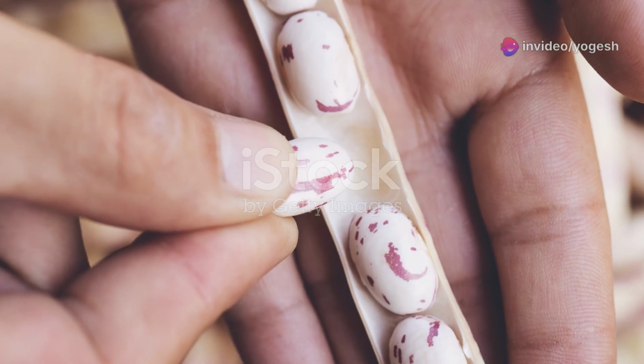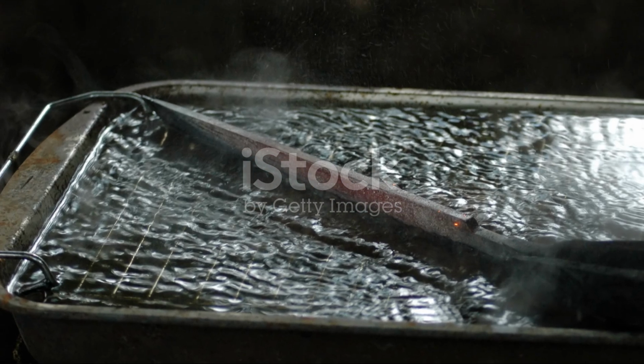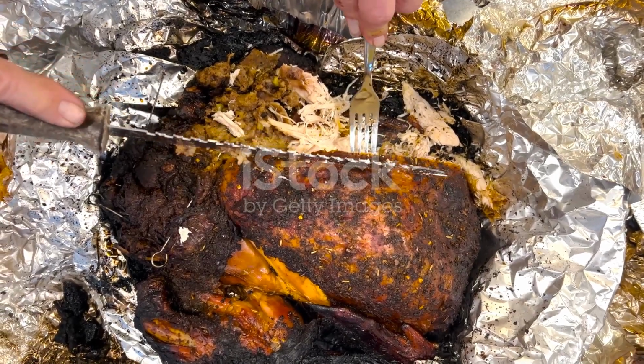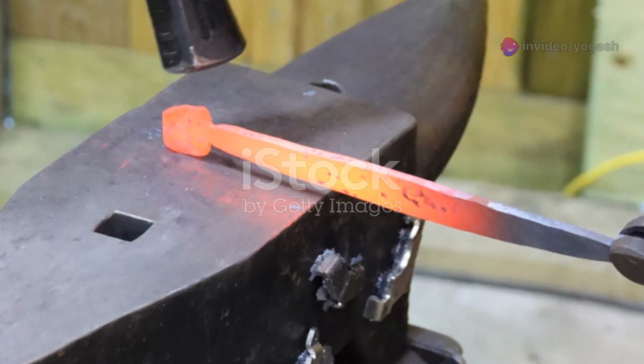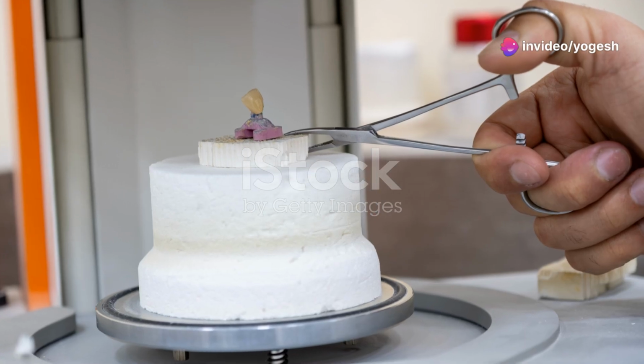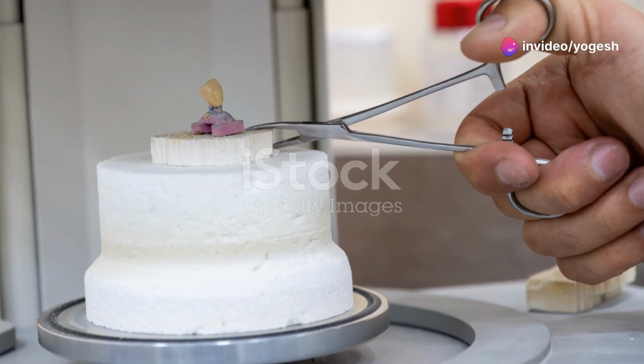Think of a master chef in a kitchen. They start with good basic ingredients. Then, through skill and precise cooking, they transform them into something incredible. We do something very similar with steel, using heat, control, and knowledge to create truly super materials.